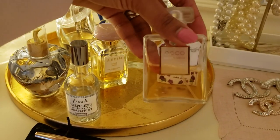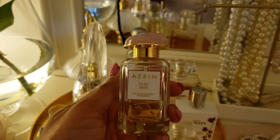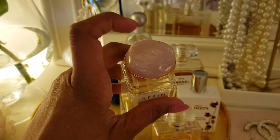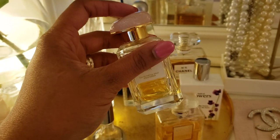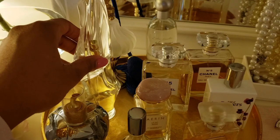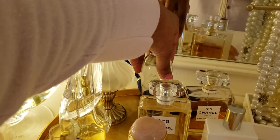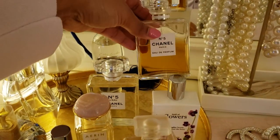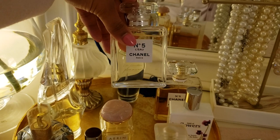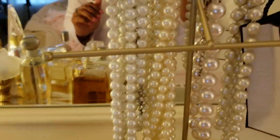Of course, Chanel Mademoiselle. We have Erin Lauder's Lilac Path. This is one of my favorite Erin Lauder scents. It's so great. And look at that beautiful top. She said she was inspired by some stones that she found on a trip. That's what inspired the tops for her perfume line, which is great. I love Donna Karan Cashmere Mist, one of my favorites. This is a spray bottle that I found at the Goodwill some years back. Estee Lauder Pleasures. The original Chanel No. 5. Love that. It actually should be in my drawer, but it smells good. And this is the new Chanel. I don't know how to say it, and I don't want to screw that up.